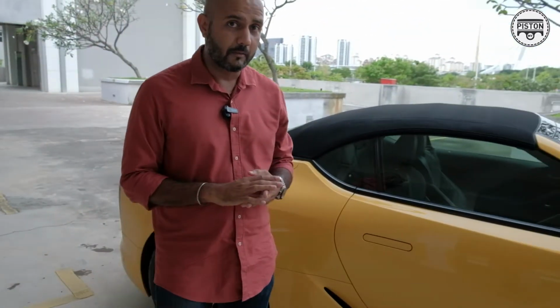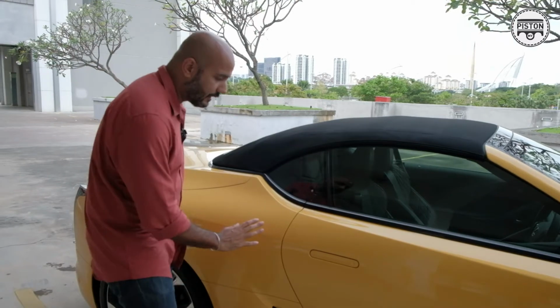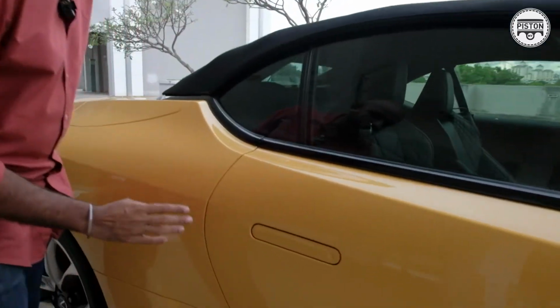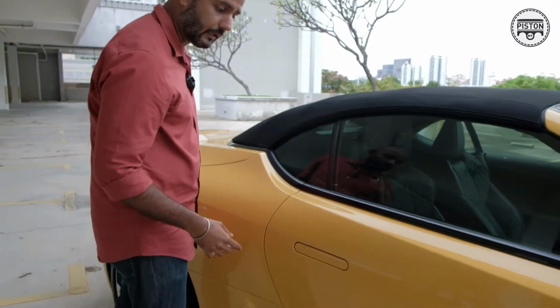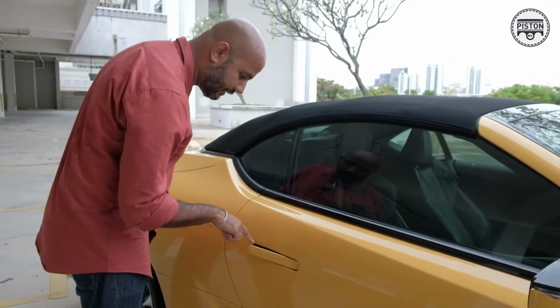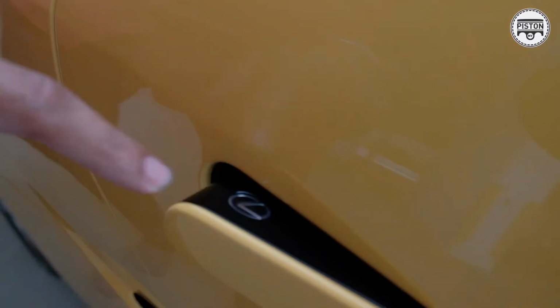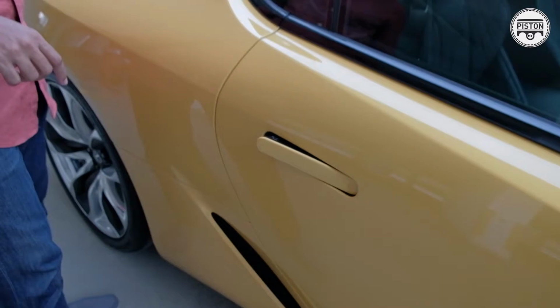But that's not all. It's a very understated, elegant car. Look at how the door handle sits flush with the body of the car. To open it, press here, and check this out. There's even a Lexus logo right here. Talk about attention to detail, right?